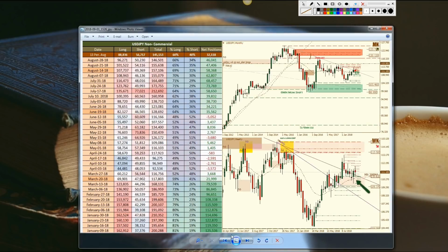Okay, let's take a look at the US dollar Japanese yen. Same thing with the US CAD. Its weekly area of demand is holding here. Longs slightly decreasing over the last few weeks. Bottom line is the coloration of the cells here are neutral, telling us not a good time to trade.